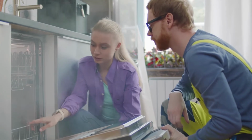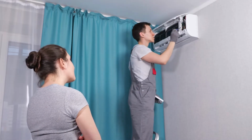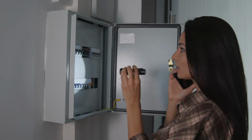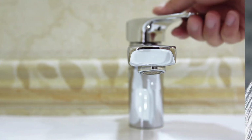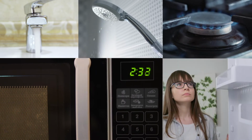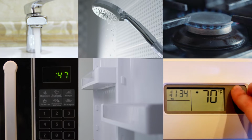Number two, check that appliances are still in working order and no new plumbing or electrical issues have popped up. While you aren't doing a complete home inspection, you can visually check for obvious problems that should be repaired before you move in. So run the faucet, showers, turn on the microwave and the range, open the fridge and make sure it's cold, and test the thermostat as well to make sure that the AC and the heat kick on.